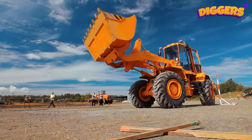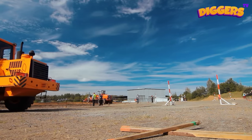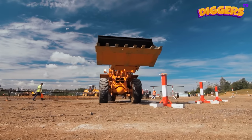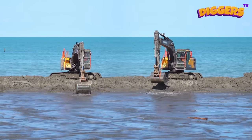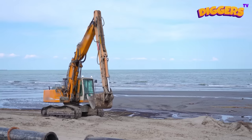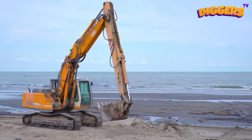Look at this orange digger. Amazing. These construction vehicles can work in any weather. Look how big this hydraulic excavator is. Awesome!